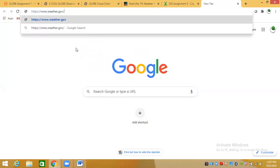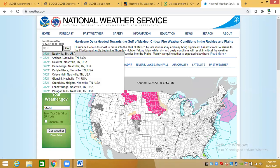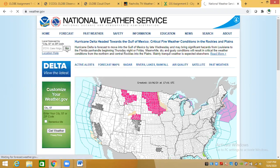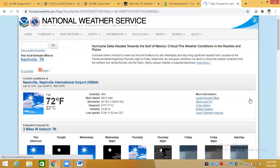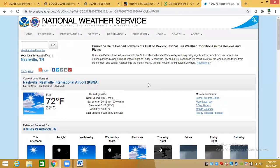So here's a National Weather Service site. It's weather.gov, pretty easy to remember. Then you can either type in your zip code or location. Let's see, 37211 was the last one we got. That's basically Cane Ridge, Tennessee. So this is the weather station that's at the Nashville International Airport. This is the official government weather station.